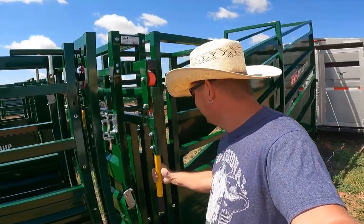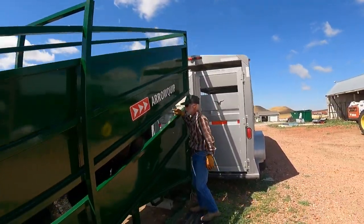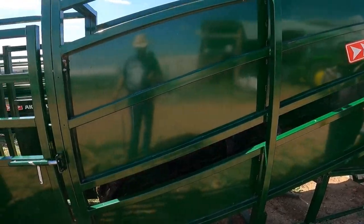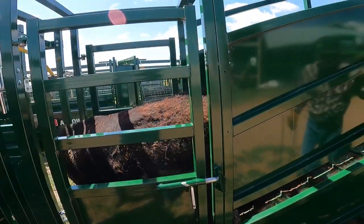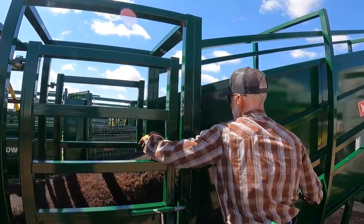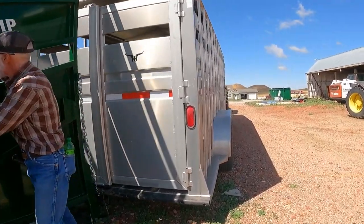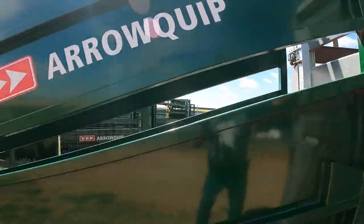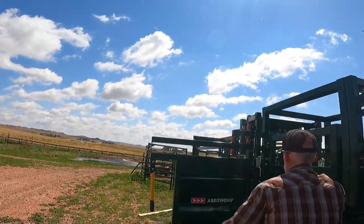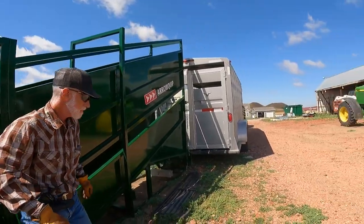All right, let's see if we can just get him back down here in the alley. We just leave him in the alley. We'll be right back for you, buddy. What I was really hoping was you wouldn't have to back this thing up twice. Nope. Yeah, there ain't no more fitting. There you go, just close that. He'll stand there and wait for us. Okay.